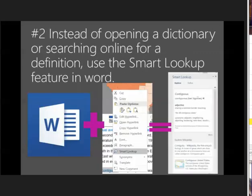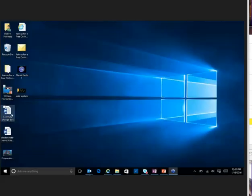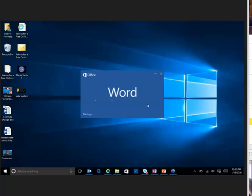Hack number 2 is, instead of opening a dictionary or searching online for a definition, you can use the Smart Lookup feature in Word. And I'm actually going to take us to Word in a second. We'll launch and I'll show you exactly what this looks like. So let's back out of this presentation for just a moment. I'll open up this Word document here.